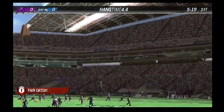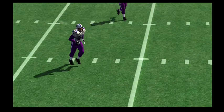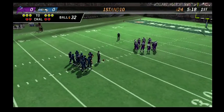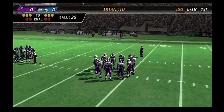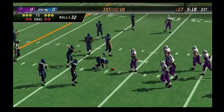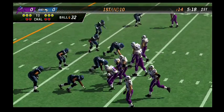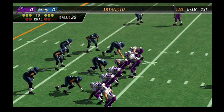And he waves for the fair catch. Fair catch made at the 32-yard line. Ball on their own 32. Ball on the 32-yard line. The Seahawks come out in a nickel package.